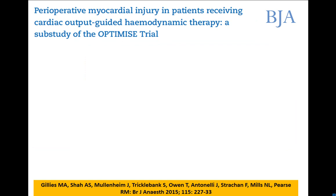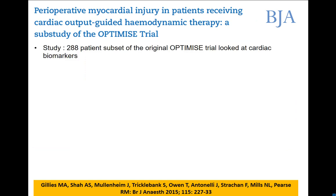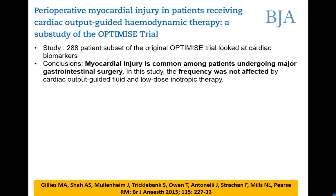Now, we've had the equivalent of HSTNT available in Europe and the United Kingdom for longer than they have in the United States. So in a subset of the OPTIMISE trial, which is the largest prospective study of outcome using a goal-directed intervention, they looked at cardiac biomarkers. Interestingly, what they were trying to prove was that their intervention in the OPTIMISE study, of fluids and inotropes such as dopexamine, did not increase the risk of myocardial injury. Not that it produced a massive reduction, but that it did not increase.